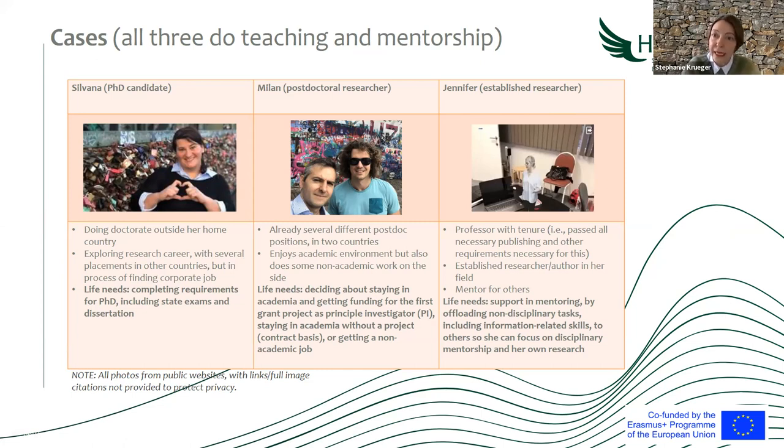So we'll go through in detail what the kinds of things she needs to know for that, what she needs from the library and so on. But those things can include state exams and her PhD dissertation. Our second case is Milan.